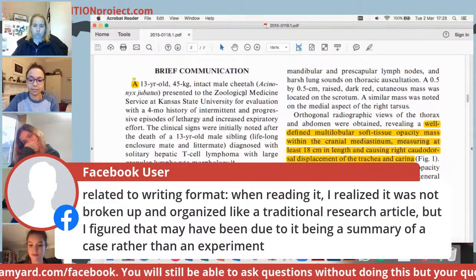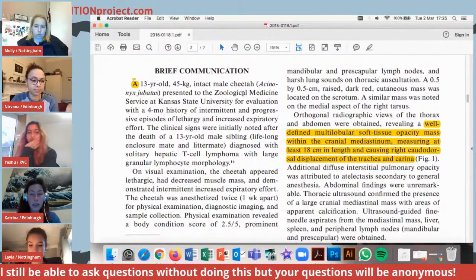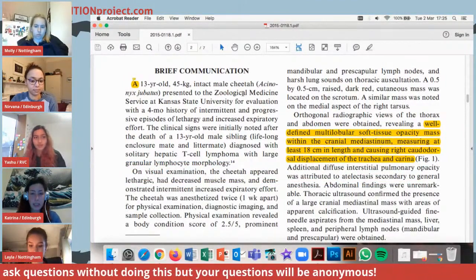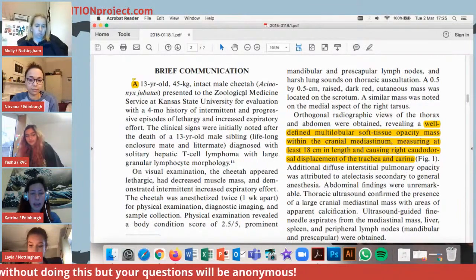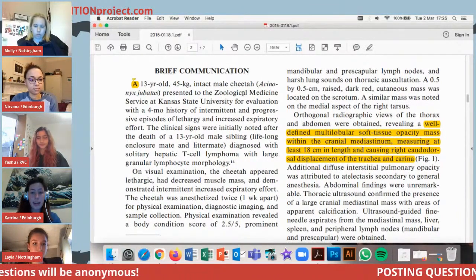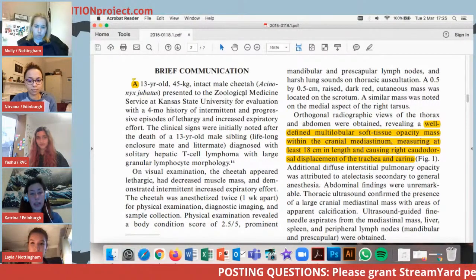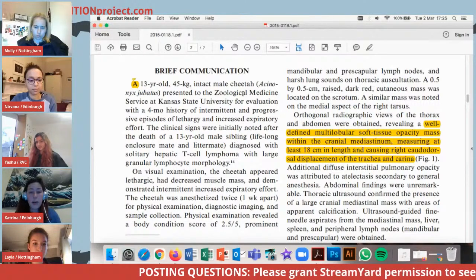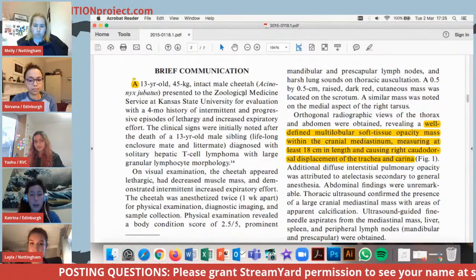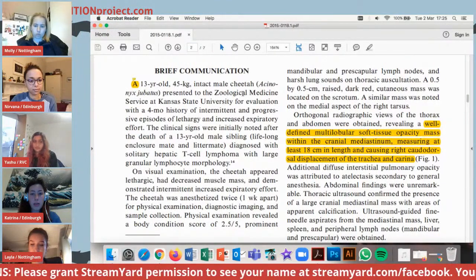If you have read any scientific papers, they're typically broken up into their introduction, their aims, and then they'll have their methods and their results, and then discussions and conclusions all separate. I think it is possibly just because of the case study, but regardless, personally I would have preferred it to be a bit more broken up.